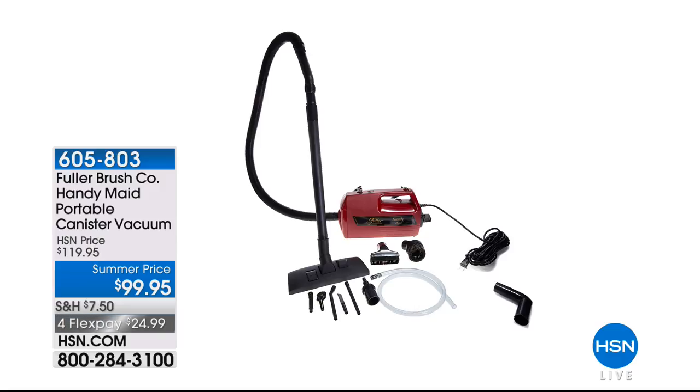$99.95. You get all of the additional attachments. It even has a blower port with it that's going to allow you the opportunity to blow up air mattresses, beach balls, you name it. Four Flex Pay, $24.99 a payment.